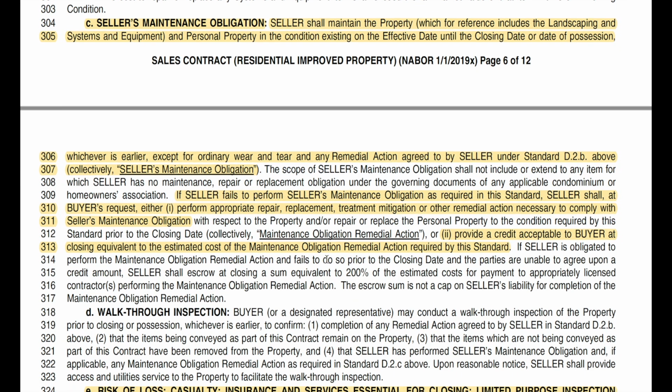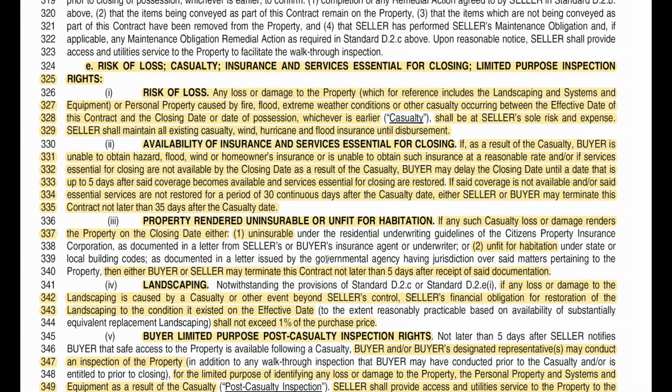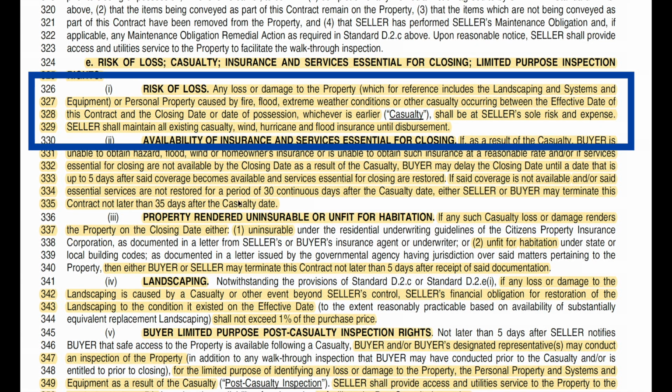Moving along to item E, standard D2E, item number 1 is risk of loss. So this is going to talk about what happens to insurance, and who bears the risk of loss.